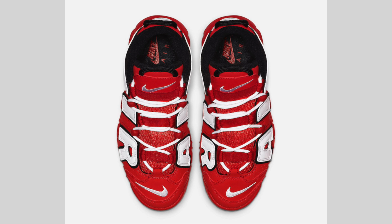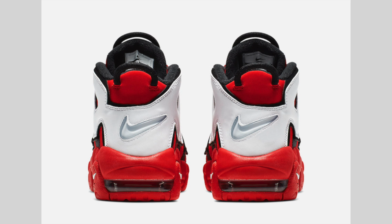For this pair, there isn't a set release date. They are expected to drop very soon, and retail price will be $130. Usually the Air More Uptempo costs $160, but this pair is being labeled, as of now, a kids exclusive. That's honestly hard to believe because this is a colorway I definitely can see doing well, and if they released in adult sizes, I personally would pick this pair up. So more than likely, official images just leaked of the kids version, and coming soon we'll have more information on the adult sizing. That isn't confirmed, it's just what I believe.